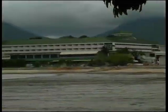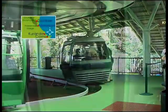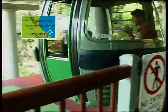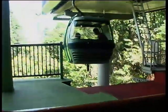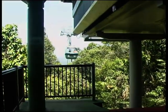Whilst in Cairns, it's also worth taking a look at the Sky Rail, which climbs up into the rainforest, eventually arriving at the small rainforest town of Kuranda. Having a look at this type of rainforest from above really highlights the density of the rainforest.